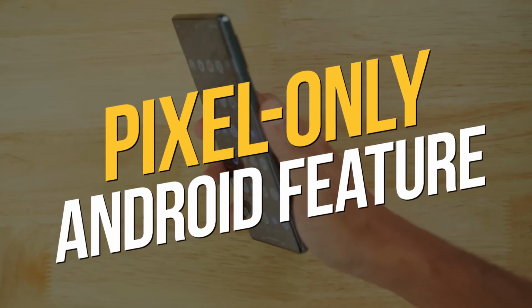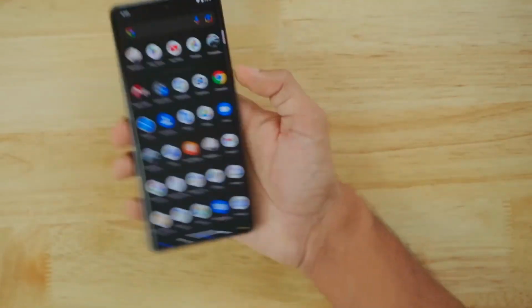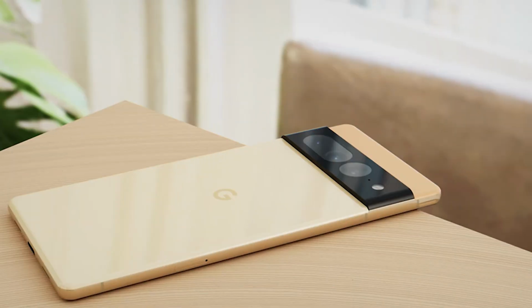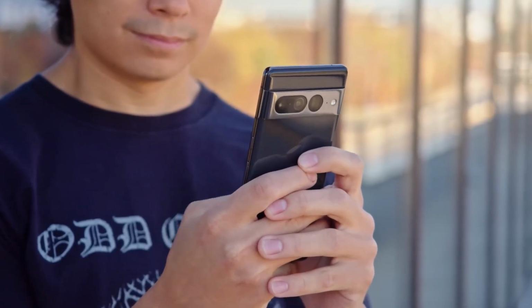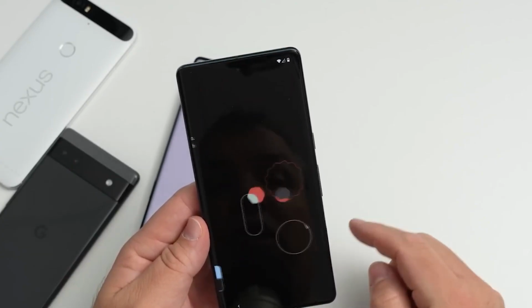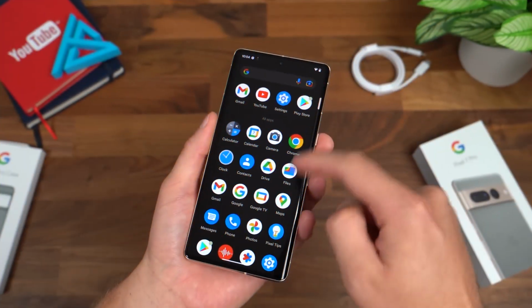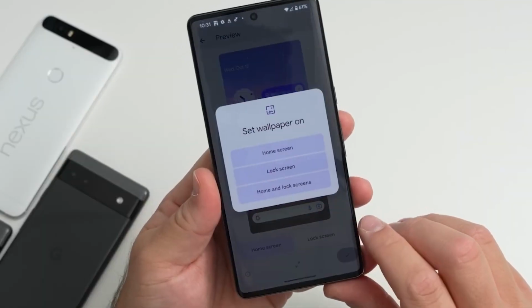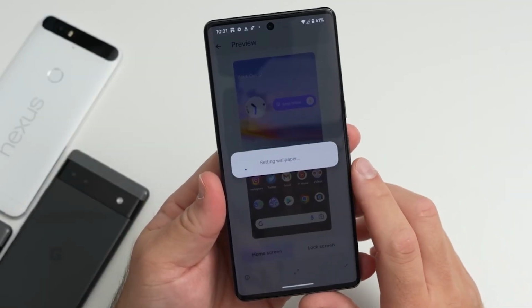Pixel-only Android features. When we recently told a few folks about some of the latest capabilities that Android has to offer, but which are only available for Pixel, they were astonished. You probably aren't aware that these features are even possible unless you've used a Pixel phone released recently. To begin, there are two wonderful features for calls. One filters unwanted calls, known as spam calls, and the other screens incoming calls.